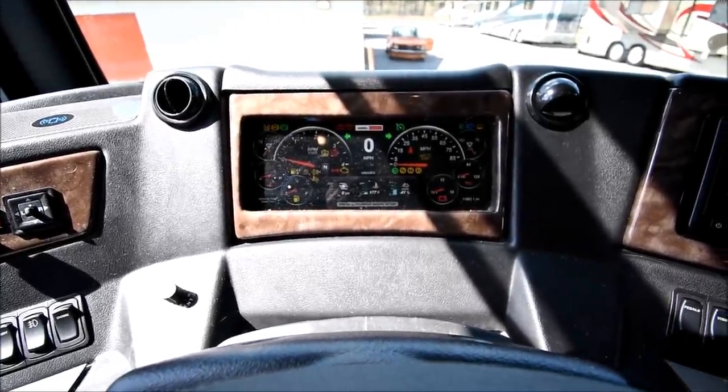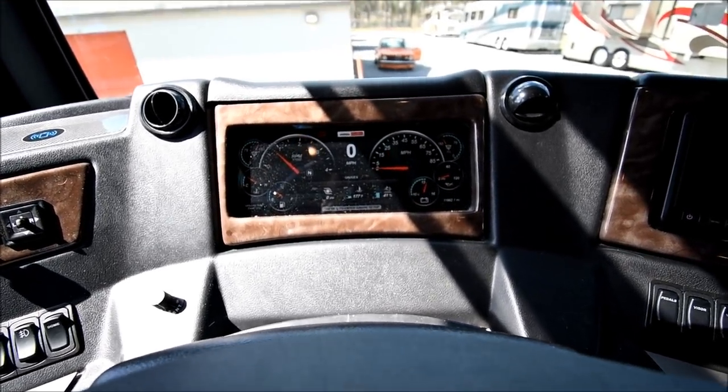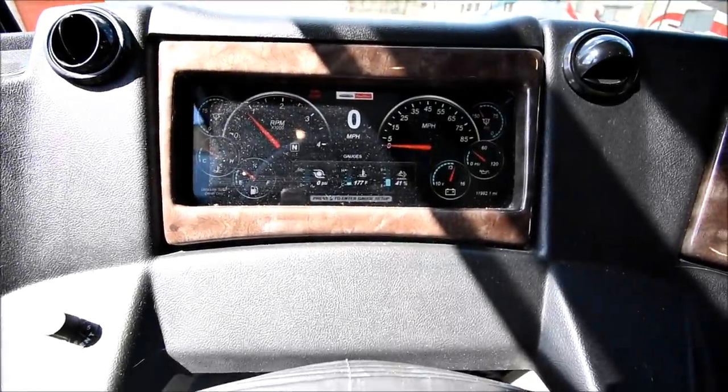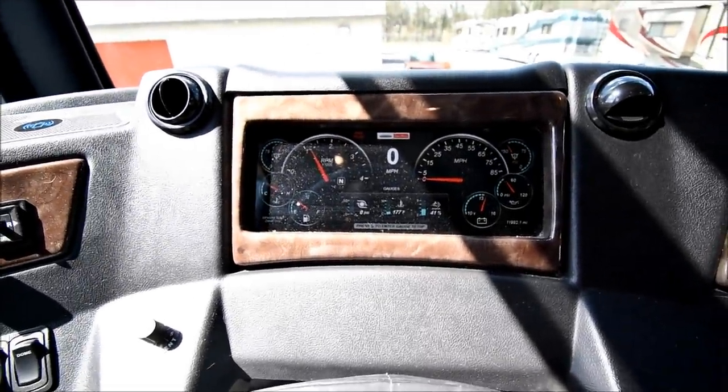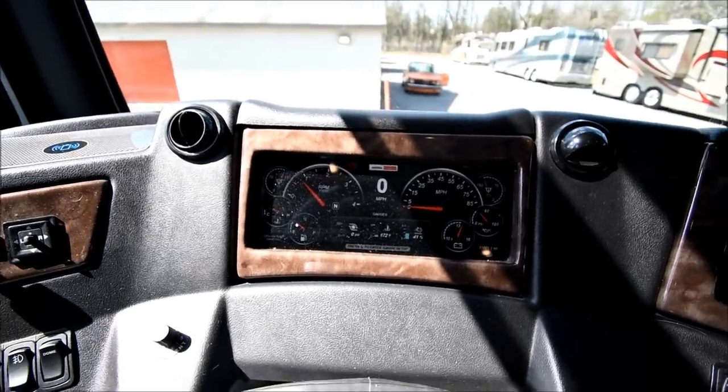All right, so there it is. Not a very long wait to start. Fires right up. L9 sounds good. All right, so the benefit of the screen is you can configure it to how you want it to go. Now it has an automatic revving to build the air pressure up. I'm going to stop that so it doesn't get too loud.